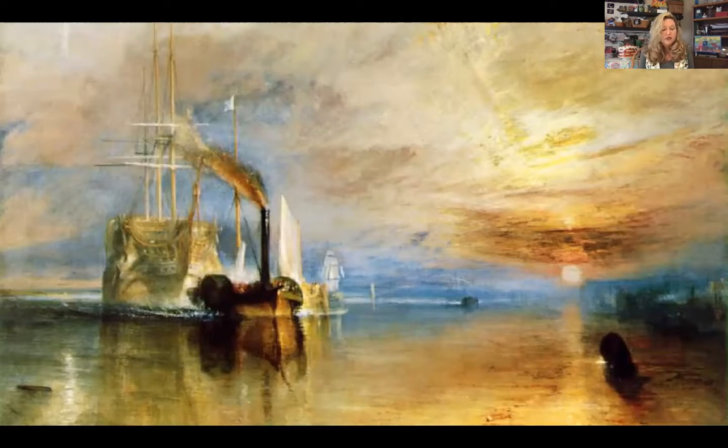That was 182 years ago. And Mr. Turner got to witness this very moment and then went home and painted it. What you're looking at is the Temeraire. He is in the back, that beautiful pirate-looking ship with all the detail is the Temeraire, and he is England's hero ship. The Temeraire fought at Trafalgar.